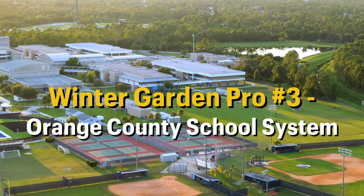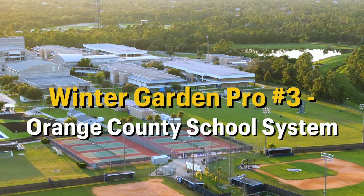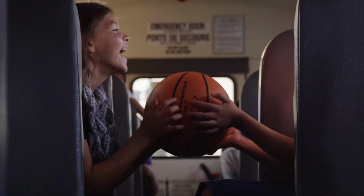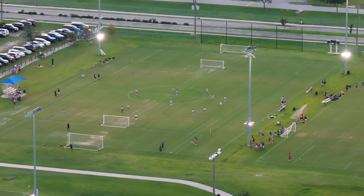The third pro I want to talk about is the school system. If you're a parent or planning to be, I already know this is what you're thinking about. Is it a good place to raise kids? What are the schools like? Are there options that aren't one size fits all? And here's the short answer: yes.